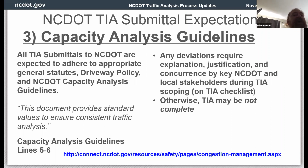And they are expectations. We certainly expect all of the analysis guidelines to be followed. This is actually listed in the TIA submittal checklist. It says the applicant notes that all the analysis guidelines, the statutes, and the driveway policy procedures are adhered to, and there's a checkbox. And if it's not adhered to, then the applicant needs to provide any deviations and provide detail on any deviations. So what we expect is they are guidelines. They're not hard and fast rules, but they are standards.